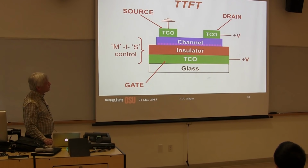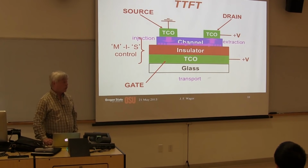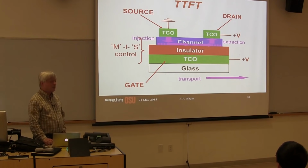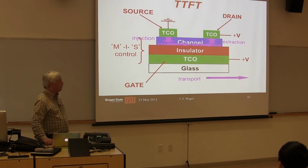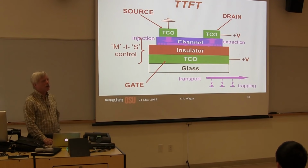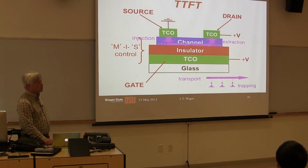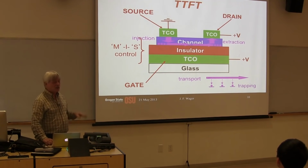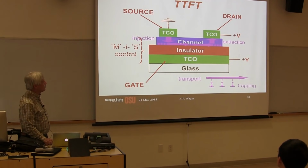And then to see how it works a little bit more, let's put a positive voltage on the drain. What happens is we get injection of electrons from the source, transport of electrons through the channel, and extraction of electrons out the channel. That's the basic operation. Something else that's different about silicon MOS technology is that the first electrons we put into the channel get trapped. Silicon doesn't behave that way. So it's similar in some ways to a silicon MOSFET, but different in other ways. Obviously, since it's transparent, it's really different in that sense, but the electrical operation is somewhat similar.